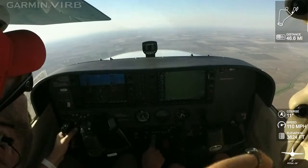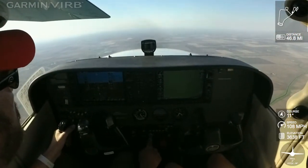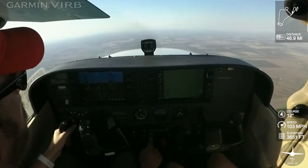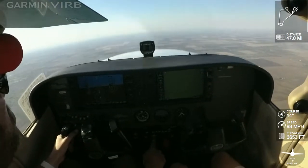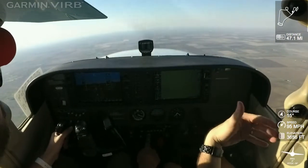Just bring the throttle back to reduce it to 1700. And no flaps on this one. We're going to let the airplane just slow down. We're going to hold 3,500 feet. We're going to let it slow down to 55 knots because that's our rotation speed. And then at 55, we're going to increase the power to full and begin to pitch up for the stall.